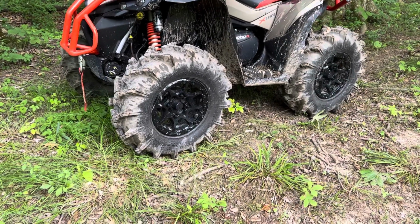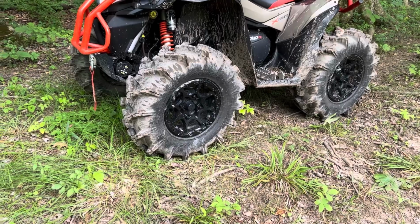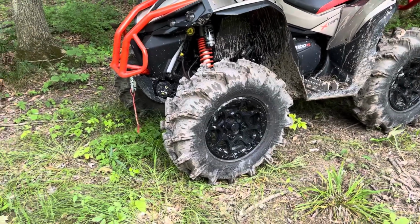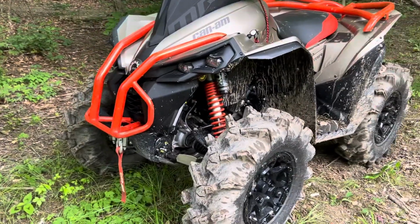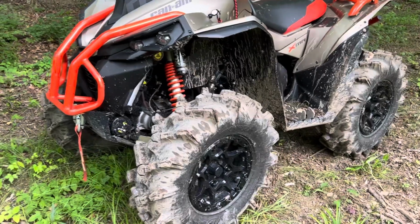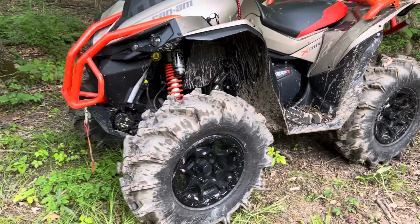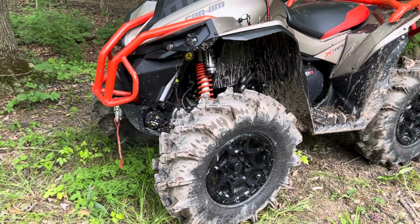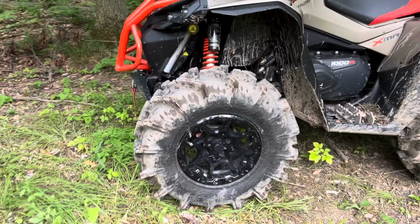I've got them aired down to 6 psi, and it still rides pretty rough, and that's with the suspension at the softest setting, which is really cool. You have 3 different levels, 3-way valves on the suspension, so it does make it nice in that regard. Probably could lower them down a little bit, make the bike sit a little lower, but I haven't had any issues with bottoming out or anything like that, so we'll probably just leave that alone for right now.